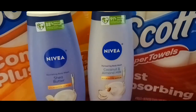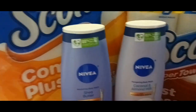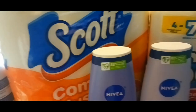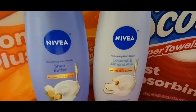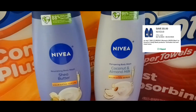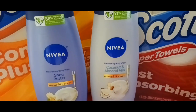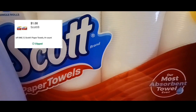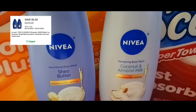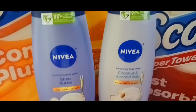Okay, fam, this is my third and final transaction. I did the Scott deal, buy one, get 50% off the second one. I did the Nivea deal, which my $5 off 2 digital didn't come off. So I'll call Walgreens, they credit my account. But I had a $1 off 1 digital for the Scott tissue, $1 off 1 digital for the Scott paper towel, $5 off 2 digital for the Nivea body wash. So let's look at my receipt.